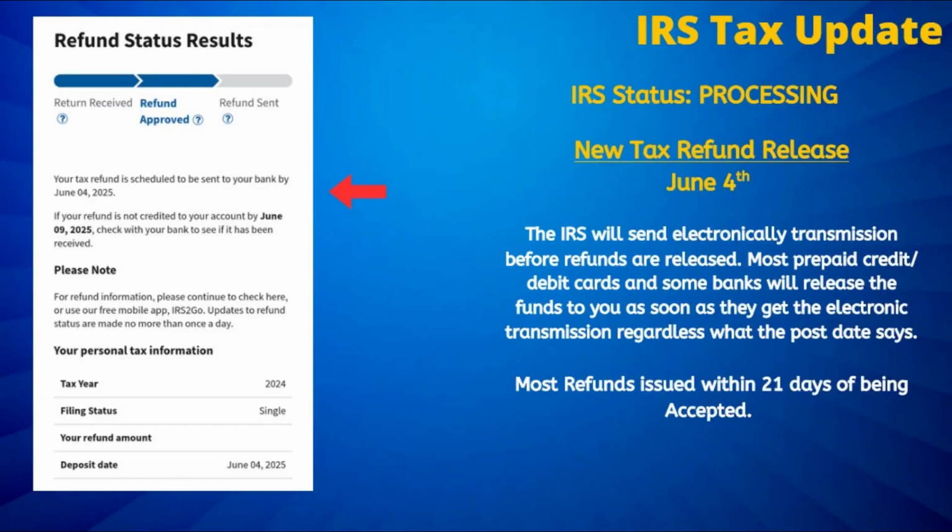Now, starting with the latest, the next batch of tax refunds is scheduled for release on June 4th, as confirmed by the refund status results seen here. And if you are part of this latest refund batch and have chosen to receive that refund via direct deposit, you should see that refund post to your bank account by that refund date, and in some cases possibly before, depending on your bank. But do allow 5 additional days after the refund date for it to post to your bank account before initiating a payment trace with the IRS.